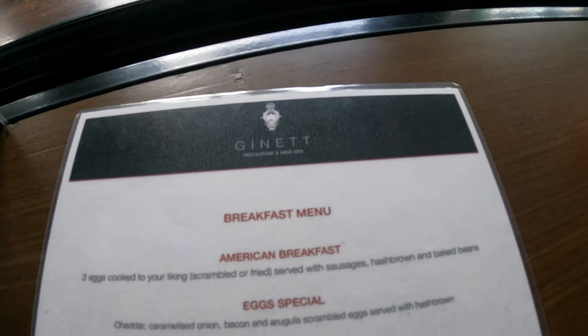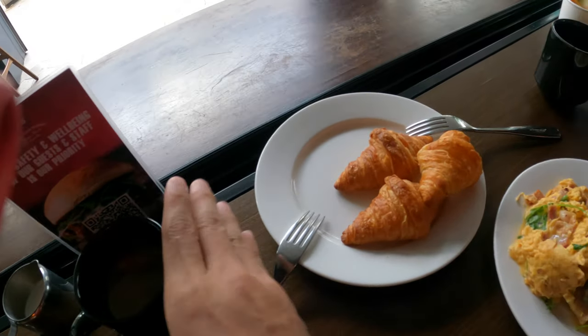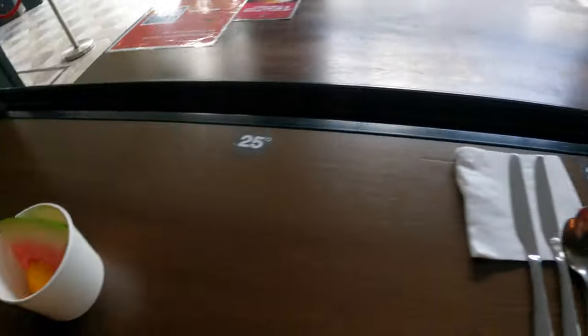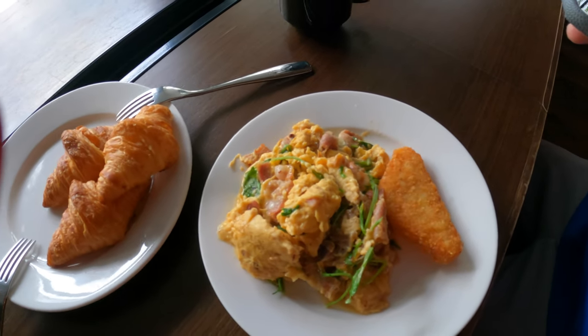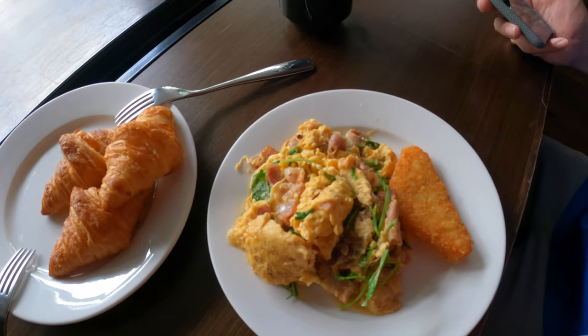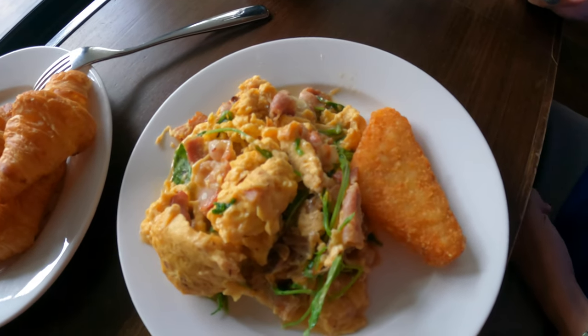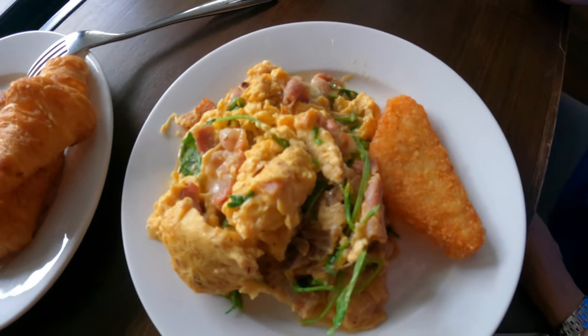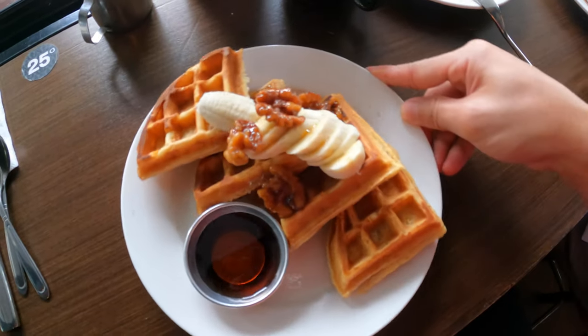This is what you can choose from the breakfast. Coffee is nice. Croissant is good. And then the food was so-so. This is the egg special. Fried egg with the hash brown. And it smells weird because it's fried with the rocket, I believe. That's caramelized onion. This is my buttermilk waffle. It looks good. Looks tasty.